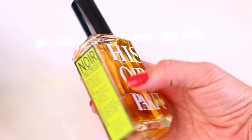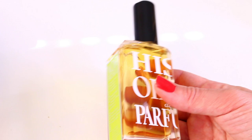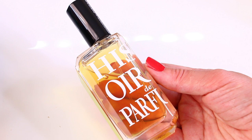Noir Patchouli, a fairly recent purchase by Histoire de Parfums. Cool, smoky, oily kind of patchouli, truly noir. It has coriander, cardamom, you can see the notes here, but it's a bit too much patchouli and too much smoky oiliness for me. It's a hippie hug, basically, in a bottle. It's for true hippies, for those of you who miss the 70s and the 60s. I think I would be open to swapping it.